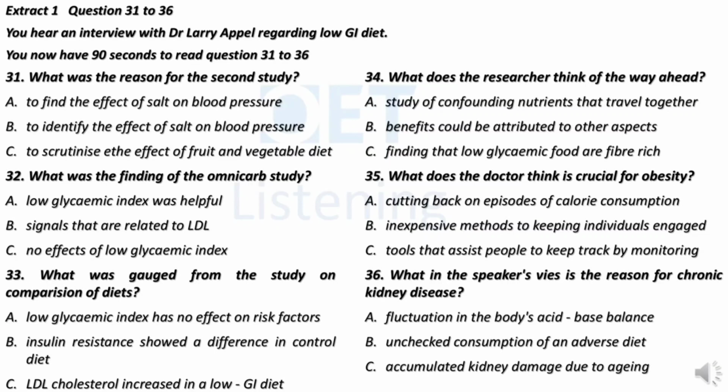Extract 1. Questions 31 to 36. You now have 90 seconds to read questions 31 to 36.